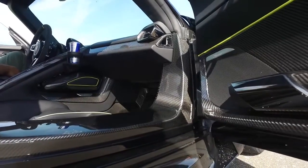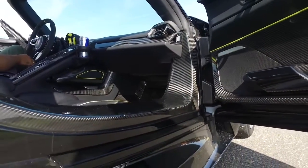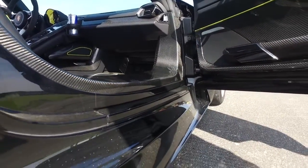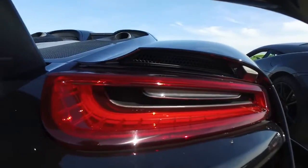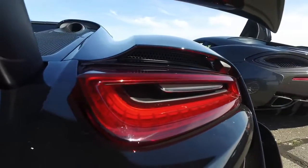Build quality. Well, again, stepping into it, it's an occasion just to sit in this thing. Yeah, build quality, they didn't mess around. VW threw quite a lot of R&D money at the car. And I think on each of the prototypes, they put over 1 million testing miles on the car. That's unbelievable. This was, in fact, the third last off the production line.